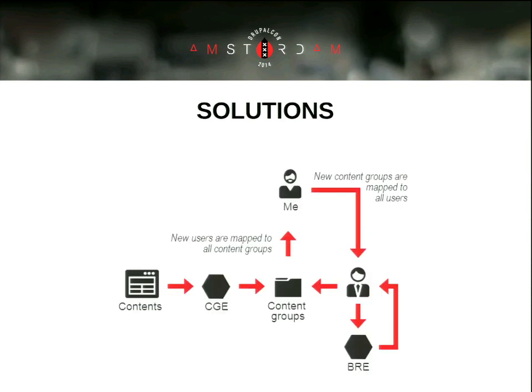So basically, here is a global schema of our process. So you have on one side the contents that may be created or updated. The content group engine will then generate the content groups that match this specific content's permission patterns. If the permission pattern already exists as an organic group, we just link it and there's no more operation to do, because this organic group is already linked to users with memberships. And if the content group doesn't exist, then you just send it to the mapping engine, which creates a queue for it, and will try to map it to all the users.